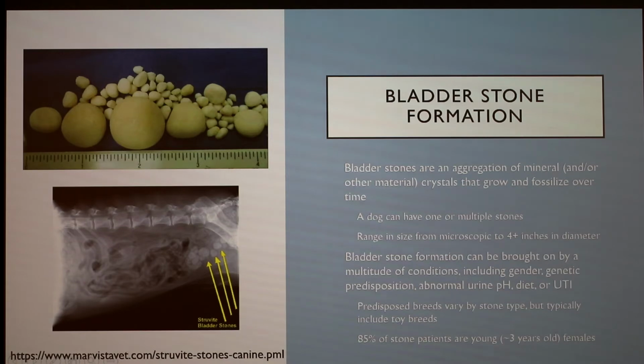And the thing that I found most interesting is that 85% of stone patients are young females. I'm not sure why necessarily they're the most predisposed to it, but that's what all of my research found. Another reason could be just genetic predisposition in general, abnormal urine pH, your diet, or a lot of times a UTI will actually cause the formation of struvite stones. And some breeds that are genetically predisposed to it are toy breeds, but also for whatever reason Labrador retrievers and Dalmatians are in that group.